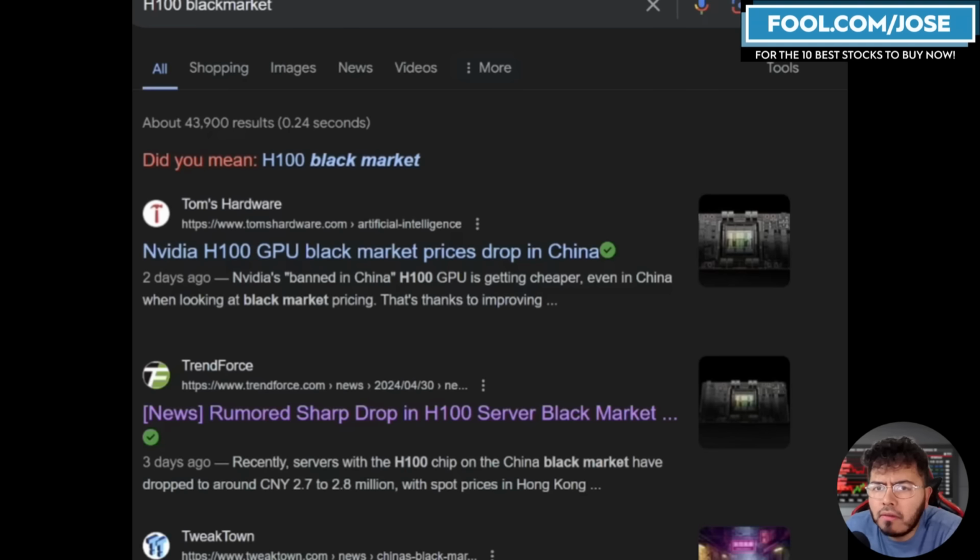So obviously, if you are an investor, you might try to take a closer look at how prices are doing in all types of markets. Because the H100 can't be shipped out to China, we are seeing them going into the black market. Now, some people might see this as a bearish flag. They're saying, if the H100 prices are dropping in the black market, it probably means it's getting a lot easier to get the H100s in other ways, and that the H100 is no longer supply constrained.